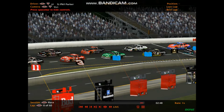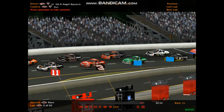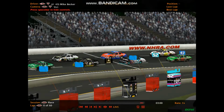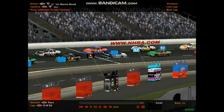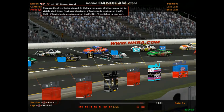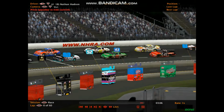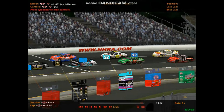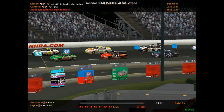Next row, number 5, Phil Parker in the Quaker State Chevrolet. He won the first dual race at Montreal this season. He's alongside Angel Navarro in car number 44. Next row, Jake Emerson in number 01 and number 8, Matt Haas. Next row, Mason Wood in 52, and number 43, Mike Becker. Next row has number 18, Nathan Hudson. Hudson won a race this season, the 600 at Charlotte. He's alongside number 48, Jay Jefferson.